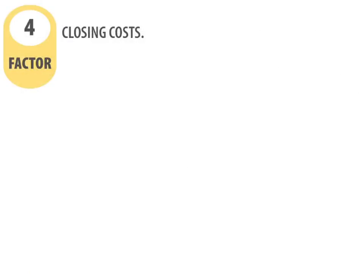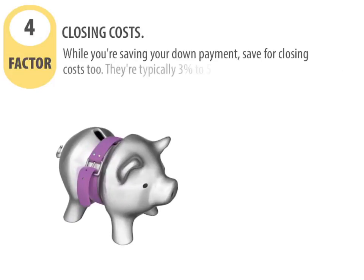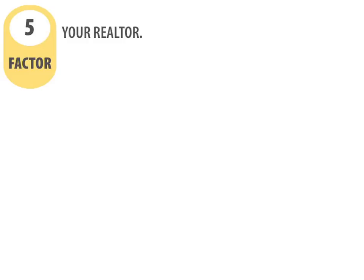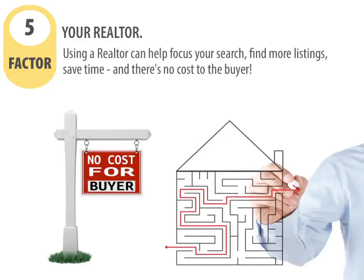Factor number 4, closing costs. While you're saving your down payment, save for closing costs too. They're typically 3 to 5% of the purchase price. Factor number 5, your realtor. Using a realtor can help focus your search, find more listings, save time, and there's no cost to the buyer.